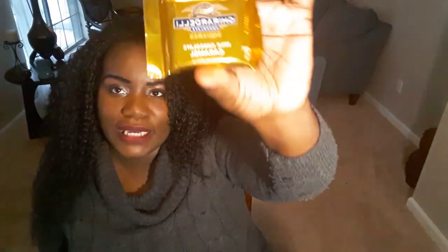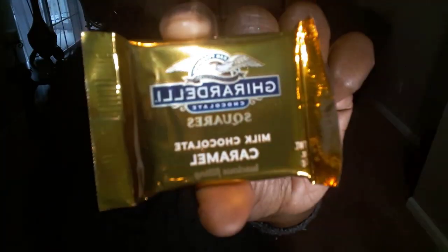a box after my own heart. So this is from Ghirardelli Chocolates, and this is a milk chocolate caramel square. Now you all know good and well, you know good and well I am not gonna make a video with food without eating some. So let me try this. Ooh. Lord have mercy. Give me a moment.